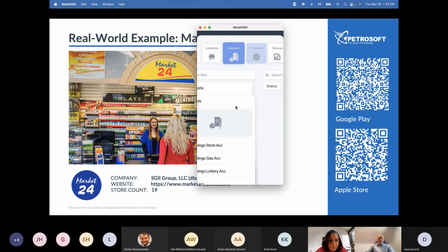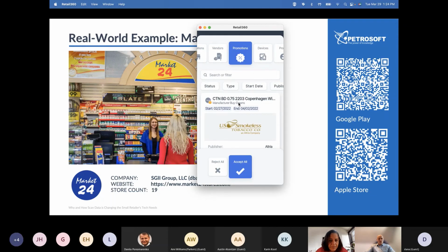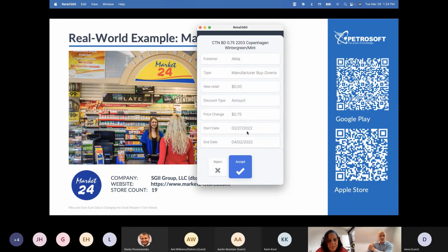And where we want to focus is the actual promotion screen, right? Here is listed all of the promotions from different types of manufacturers. What we see here is a carton buy down of 25 cents. I believe this is a March promotion for Copenhagen. And we can click into this promotion, take a look and review the promotion.